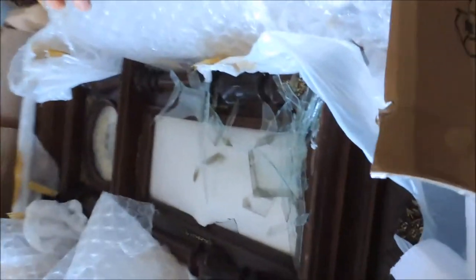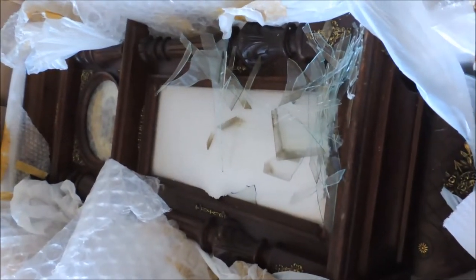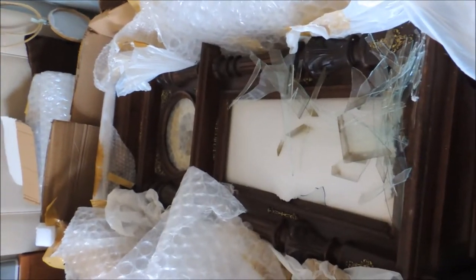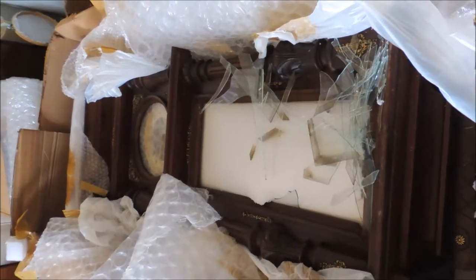Look at that. You see, the problem with that now is, which is major, is that's antique glass. And you put new glass back in that, and it's never original. Absolutely ever.